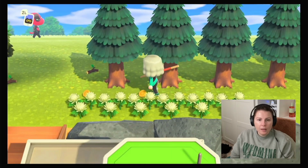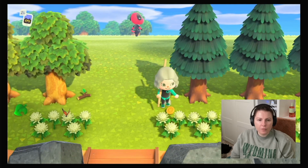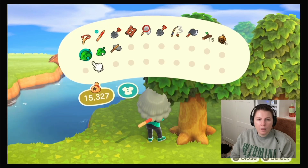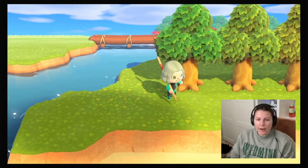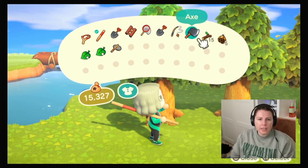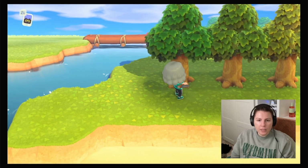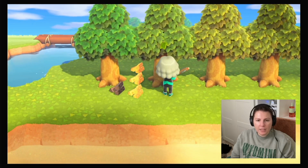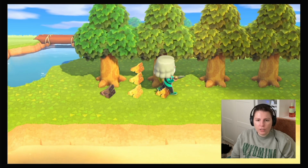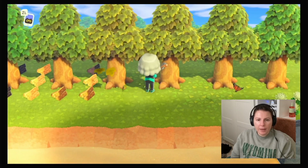What did we get? Really interested to see what our little furniture items were that came from the trees. What was it? Garden faucet and a cacao tree. Okay, I like both of those things. Right, I'll chop the trees because we can't just ignore the fact that we do need some wood occasionally. I'm probably still going to need to do a fair amount of DIYs, so let's use the trees I've got left. And then we're going to skip ahead to tomorrow.